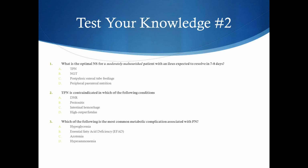And then, which of the following are the most common metabolic complications associated with parenteral nutrition? Hyperglycemia, essential fatty acid deficiency, acidemia, or hyperammonemia? Hyperglycemia, yeah, that's the most common because you're giving dextrose directly, and they usually need a high dextrose concentration. There are some liver complications, but that's usually seen more long term. It's usually hyperglycemia and line infections that are the most common.